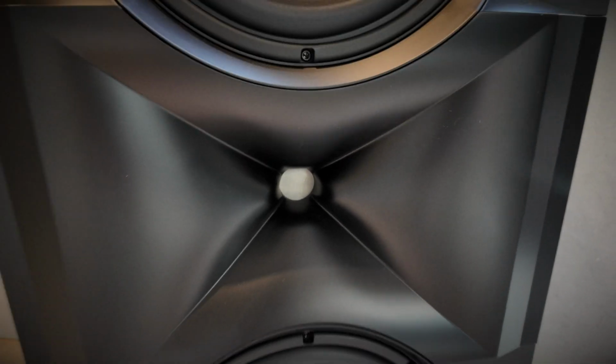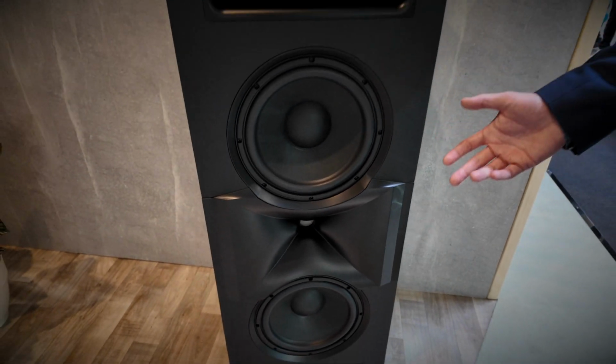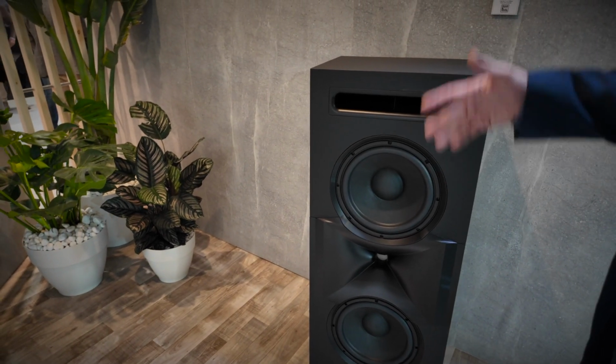There's a control panel on the bottom, and so you can single wire, bi-wire. You can do an outboard active electronic crossover. You can use the integrated crossover if you want to. So there's a lot of flexibility to how you can configure that speaker. But capability-wise, this is next level, right?